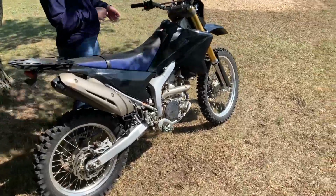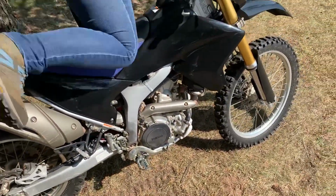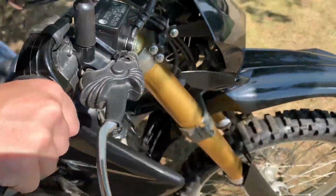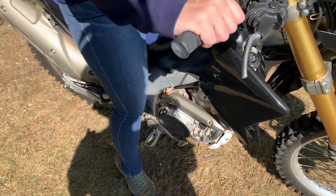Now for all of you shorter people that are interested in buying a WR, this is a bone stock WR with a few modifications done to it. And it is now my wife's bike, who is 5'5.5", if you ask her.